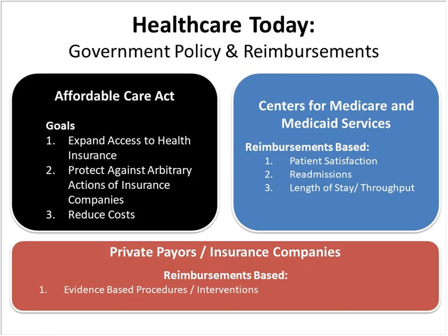Because as a result of the Affordable Care Act, which you also see in government policies with the Centers for Medicare and Medicaid Services, reimbursement is very focused on evidence and patient satisfaction. You all who work with hospitals will notice they're very into the patient satisfaction numbers. If the patients aren't happy, Medicare and Medicaid is not happy, and therefore reimbursements suffer. They especially suffer when it comes to readmissions. That 30-day readmission rate, if it goes up, money goes down.